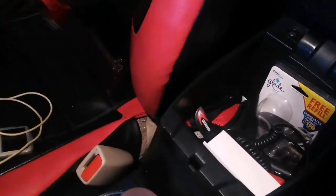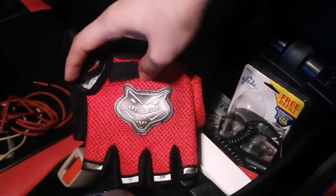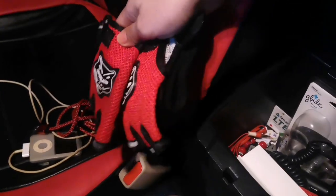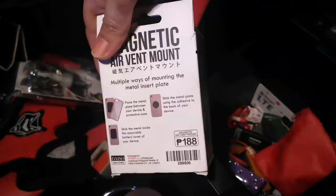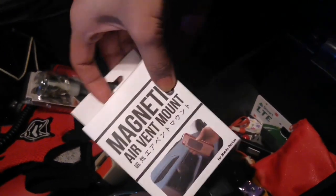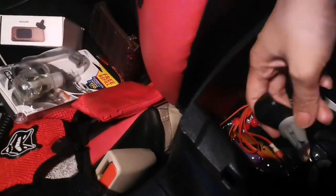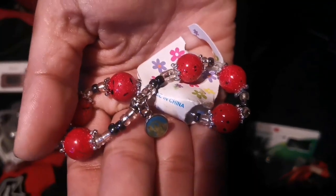Tapos, ito. This is my charger. 1 meter charger. Para abot siya hanggang likod. Merong gloves yung husband ko. Sabi ko nga sa inyo, very sensitive yung kamay ni husband. So, lagi siyang merong protection sa hands niya. And then, meron ditong charger from Sony. And then, meron ditong extra oil for the Glade. Meron pa kami ditong magnetic air vent mount. I think hindi pa namin to nagamit. Yep. And then, ito, coin purse. Another air vent holder. And bracelet ko pa rin to. This is also from Manawag. Okay, and now for the armrest.